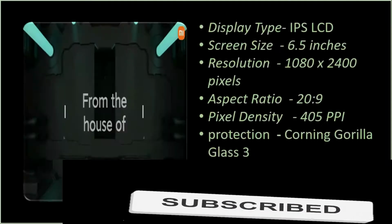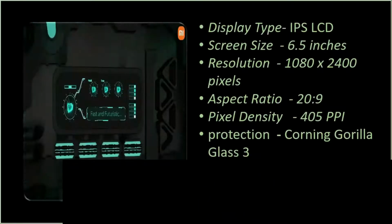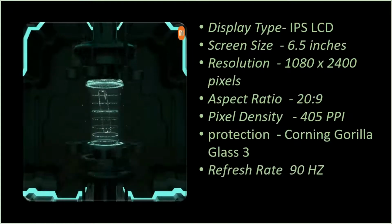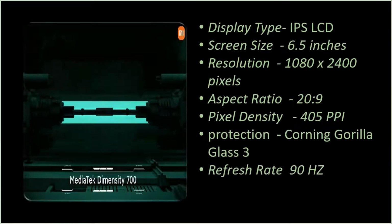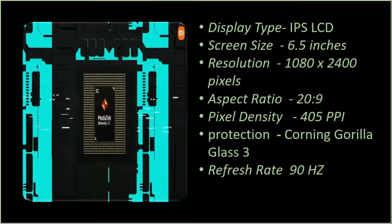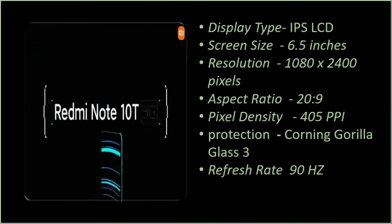About the display, type will be IPS LCD and the screen size will be 6.5 inches and resolution will be 1080 by 2400 pixels. Aspect ratio will be 20:9 and pixel density will be 405 ppi and protection we have Gorilla Glass 3 and refresh rate will be 90 Hz.